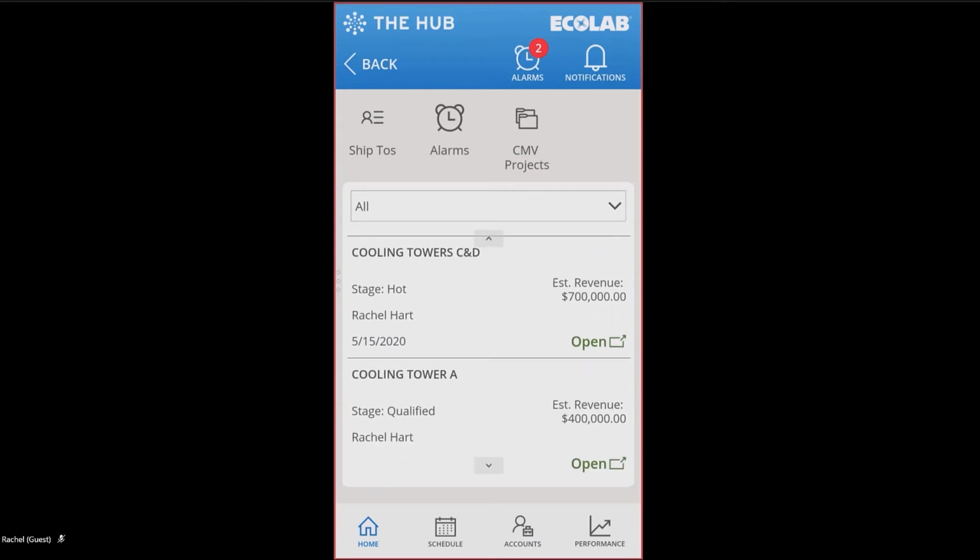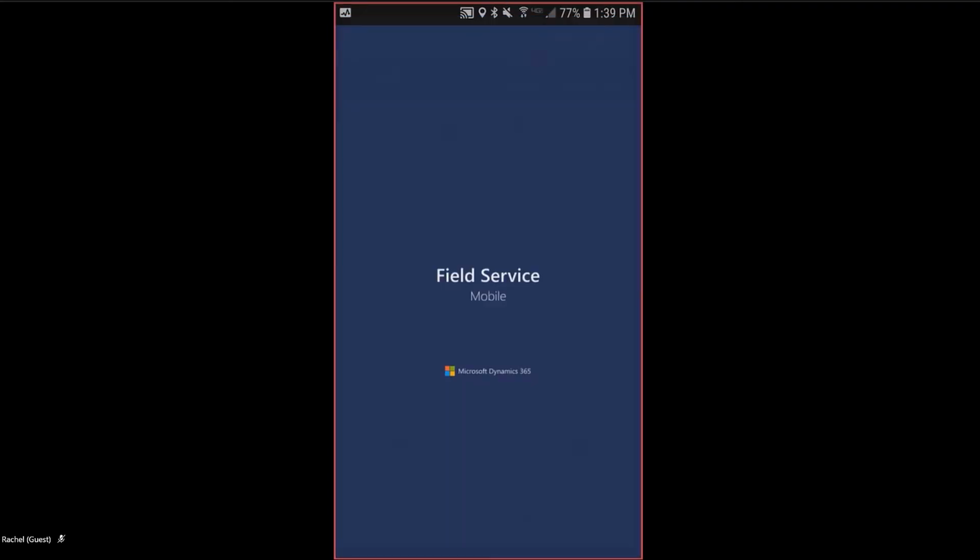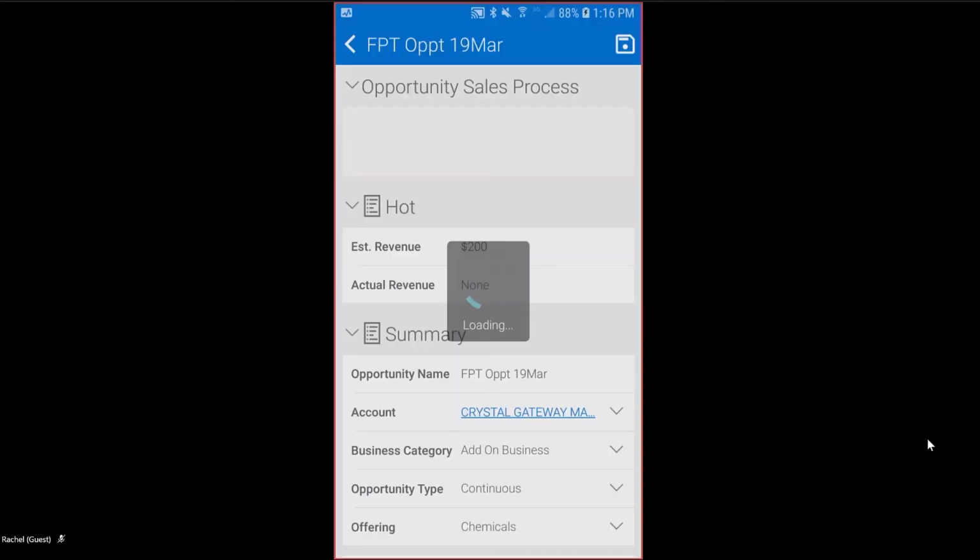This will allow the user to see all opportunities for this account and scroll within. Users can also open the opportunity to make updates. By opening the opportunity, this will take the user directly to that record within the Field Service mobile app. This will take me directly to that opportunity record within our Field Service mobile application and allow the users to make any necessary updates that they need to in order to have that opportunity move along in the process.